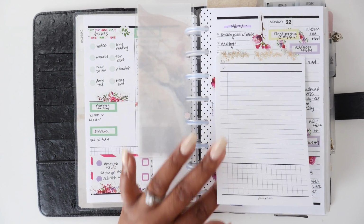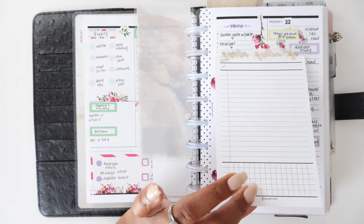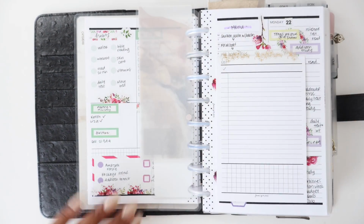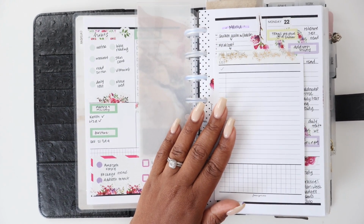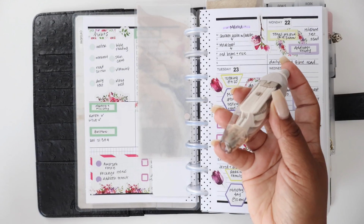You could use both sides if you want, but you still have all your information underneath. It's stuck here, it's secure here, and you're able to write in some additional information. So this is a great option as well. This one everybody knows about, whiteout.